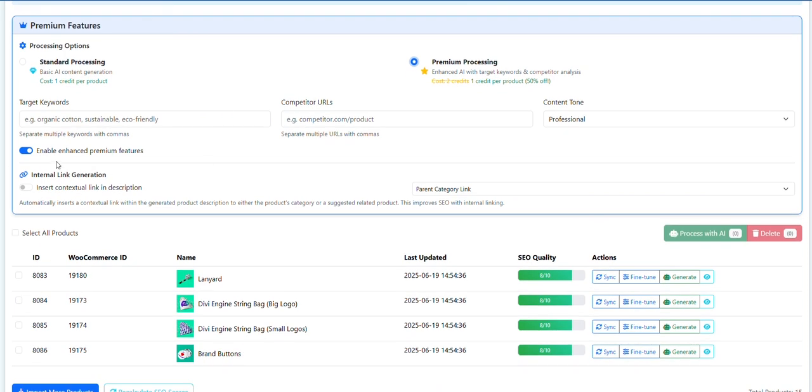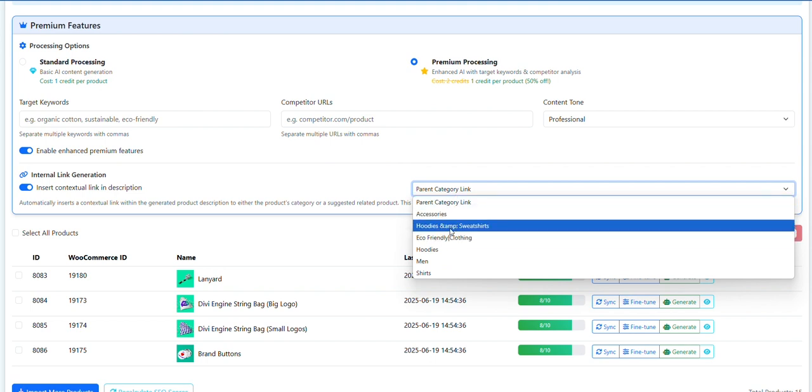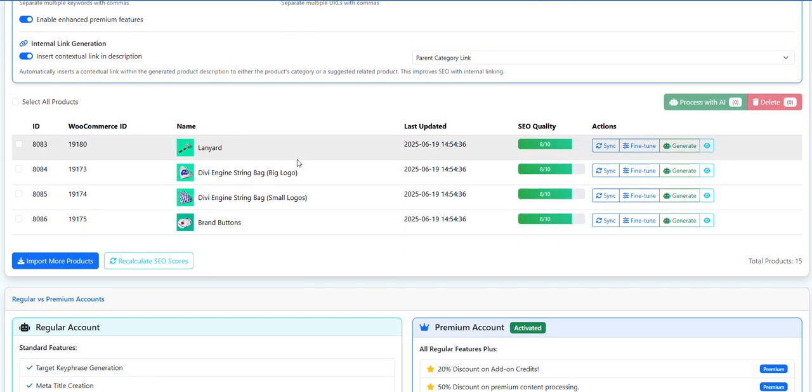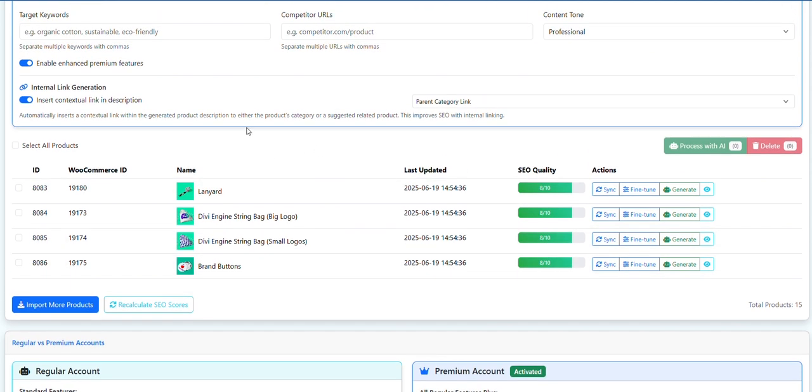It also allows you to select here this insert contextual link, that helps you with your internal linking. You can select categories that you want to link to automatically, and then when you generate the AI content, it's going to automatically have a link inside of it, which I'm going to show you in a minute.